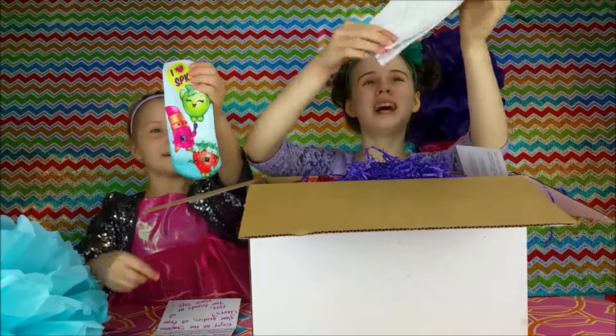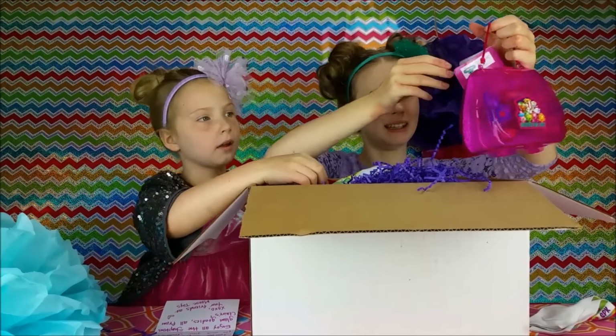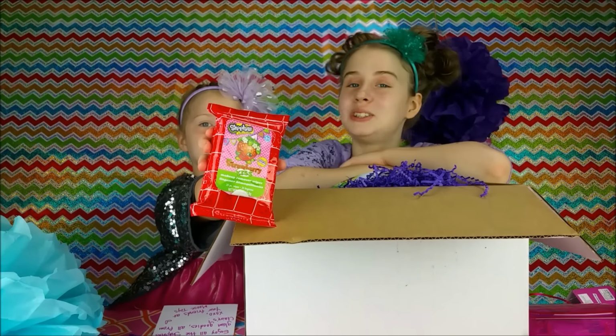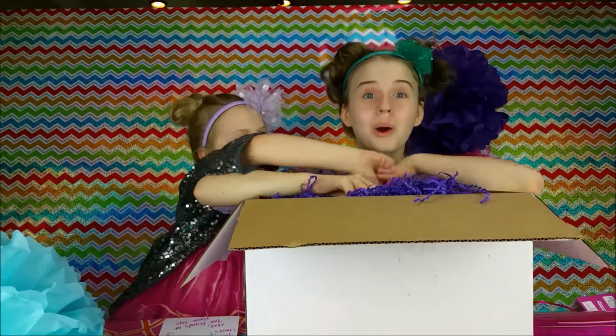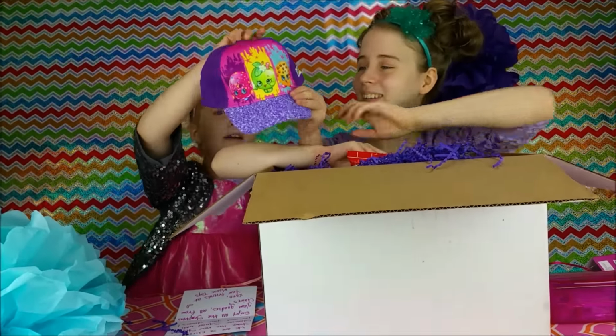Whoa! We have some Shopkins socks! Looks like we have a cosmetic set, a Shopkins cosmetic set. We have some Strawberry Kiss Shopkins wipes. Whoa! Oh, look at the glitter on that! Wow!